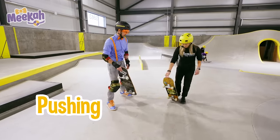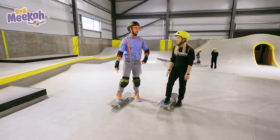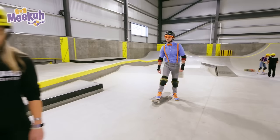All right. Pushing. Okay, so we always have our front foot on first. And then we're going to, do you know which foot you like in the front? Yep, perfect. It's definitely my right foot. Perfect. Okay, so we're going to do a nice easy push off and get that back foot on. Okay, you can go ahead and cruise.